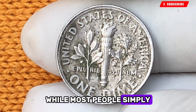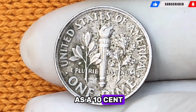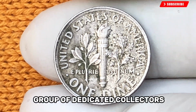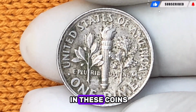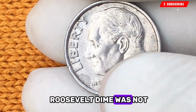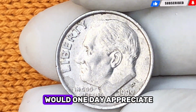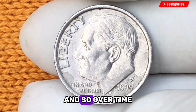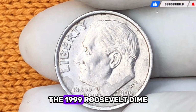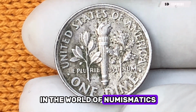While most people simply used the 1999 Roosevelt dime as it was intended, as a 10-cent piece of money, there was a small group of dedicated collectors who saw something more in these coins. To them, the 1999 Roosevelt dime was not just a dime, it was a piece of American history, a valuable artifact that would one day appreciate in value, and so, over time, the 1999 Roosevelt dime began to emerge as a sought-after coin in the world of numismatics.